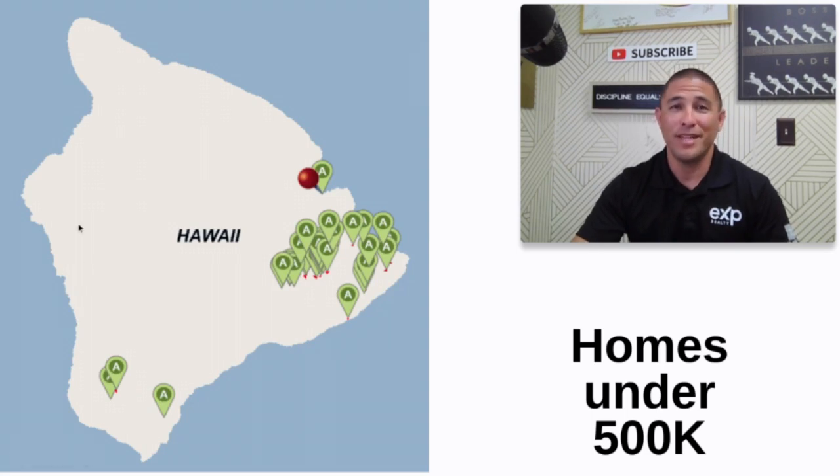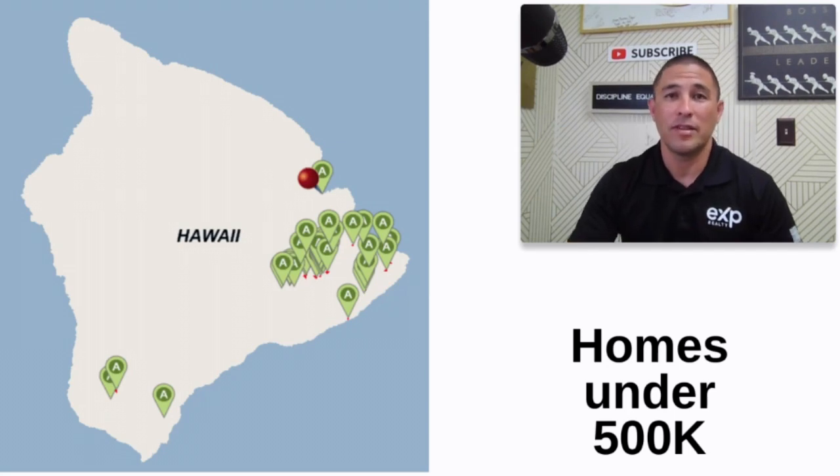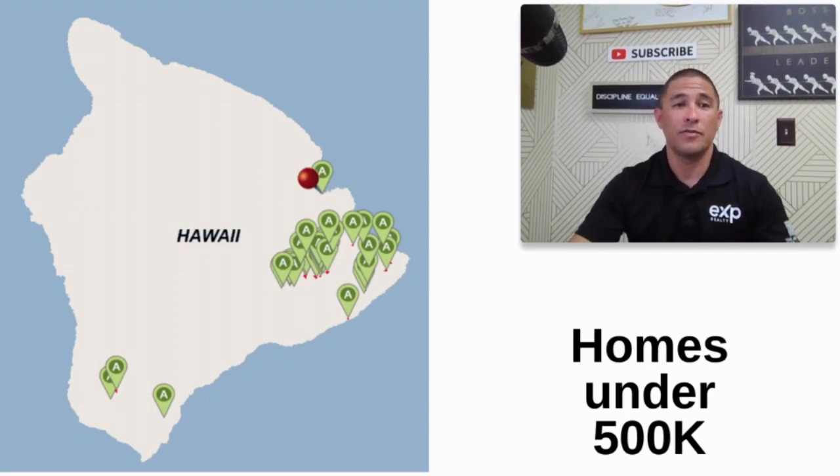But if you're looking to live in Kona on the west side, or in Waimea or Waikoloa, very rarely do we see anything come up under 500,000 for single family homes. And if they do, they're foreclosure type properties that really are total rehabs. There isn't going to be anything livable necessarily in those areas for under 500,000. So that's your homes market for under 500,000.